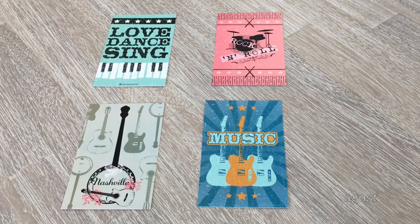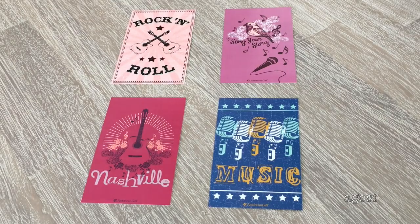Here we have the first four pieces, and they are posters. They're all the same sizing, and the designs on them are so different, so you can change them depending on what you feel like. And they're also reversible, so let me show you guys the other side. Here we have the other side.